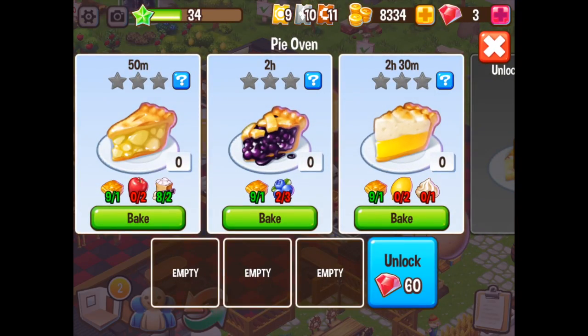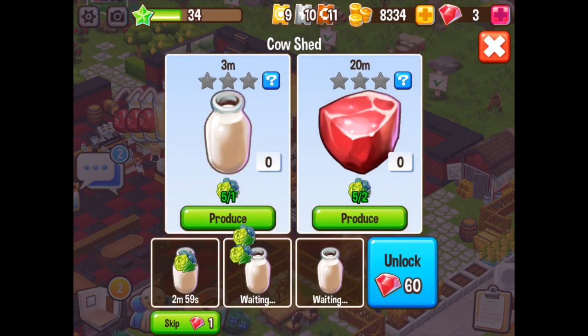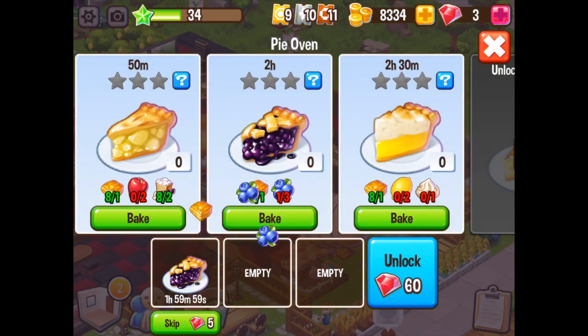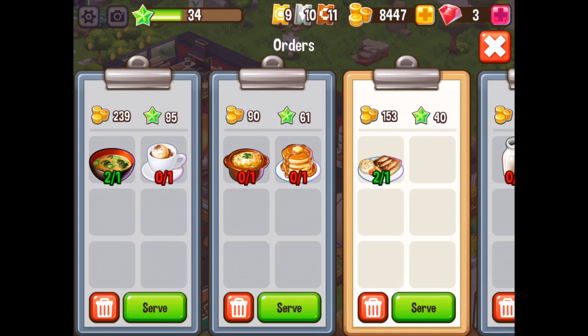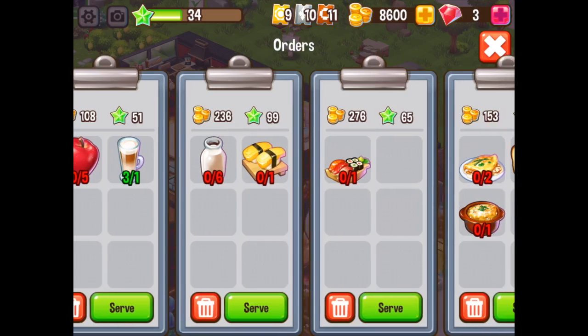So please do that, and then just start looking for a food club to join, or maybe create your own and add your friends. Now, if you're looking for friends, do come and join some of the Facebook groups that are out there and make some friends within those groups, join their food clubs, and then work with them towards these events, because the rewards can be quite cool.